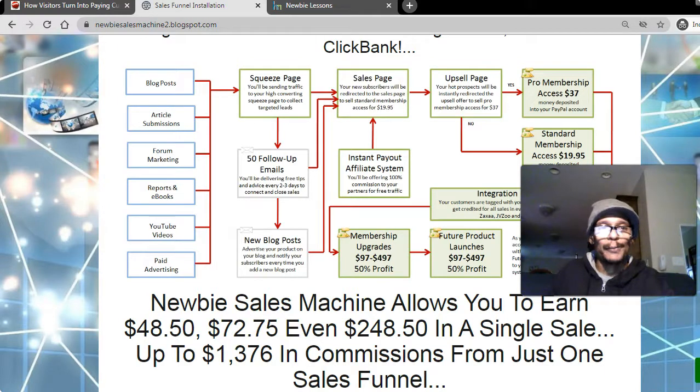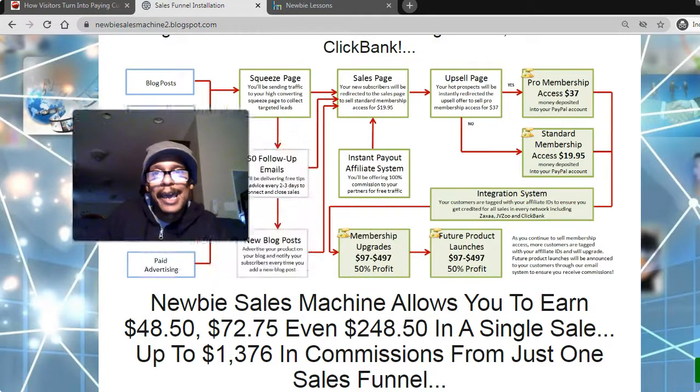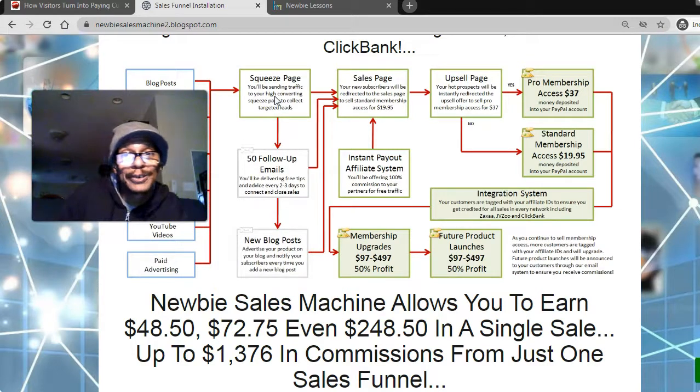Take a look at the flow, just in case. These are your potential traffic sources here. Let's just say you use these traffic sources or other traffic sources, paid traffic sources that I give you under, again, easymoneysite.biz/blog. You'll see get traffic here in the menu. I got a whole bunch of traffic sources there, no problem. And the traffic, they're going to go to the squeeze page. As soon as they hit that squeeze page, the 50 follow-up messages will begin over time.